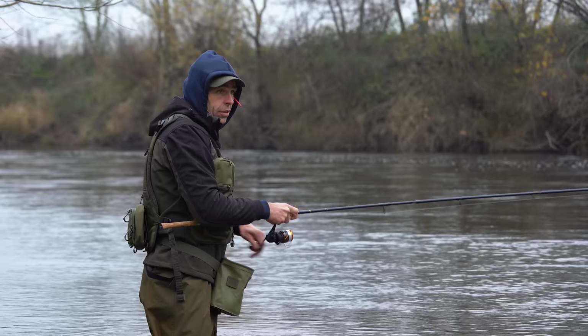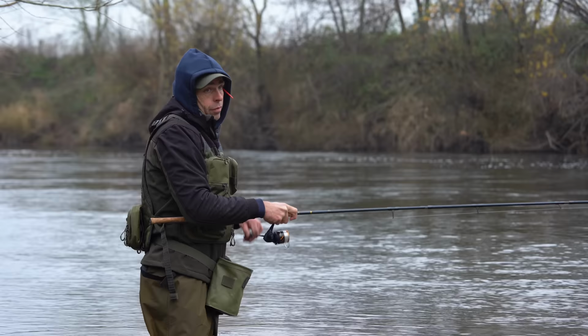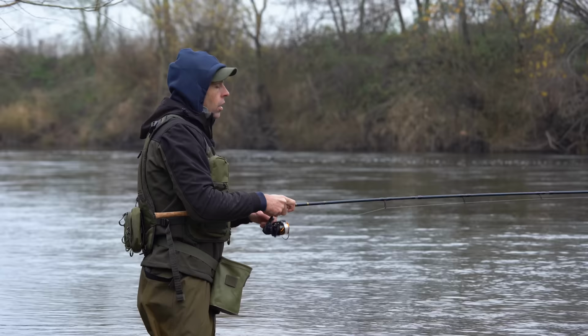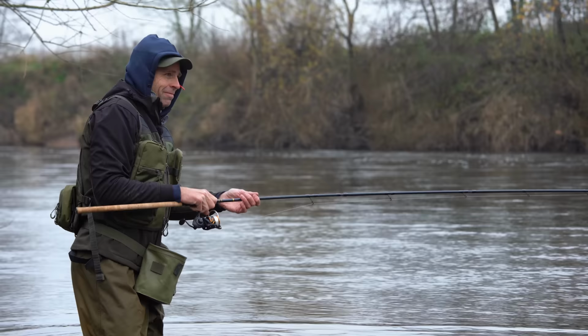Can't hear a thing other than a cheeky chappy from Essex that's connected to either... I'm assuming it's a roach. Chub. Small chub. Hasn't knocked his head yet. There it is. I'm starting to think I'd hooked some weed. I'll tell you another thing as well. My hands are just absolutely numb. I can barely feel a thing.